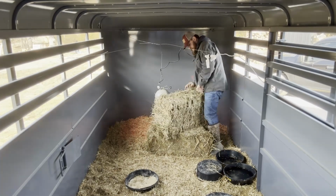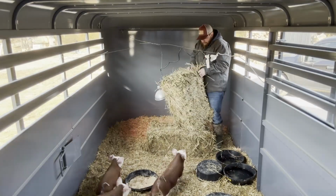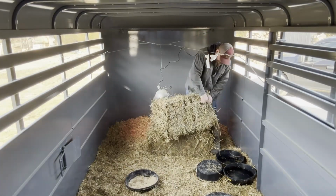Well, there's always something that you've forgotten. Today, it was my knife. So unfortunately, I had to struggle through all of these bales to get this twine off.